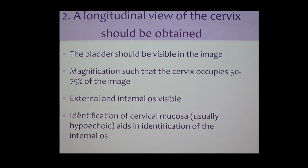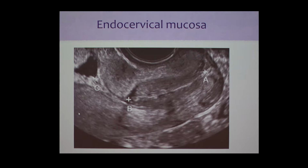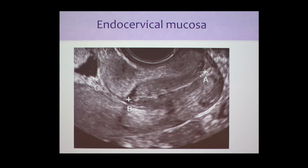Now, the view that you're aiming for is a longitudinal view. You should just be able to see the corner of the bladder. It should be magnified so it occupies 50 to 75% of the screen. You should see the external and the internal os, and you ideally should be able to see the cervical mucosa, which points you to the actual cervical length.